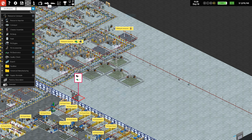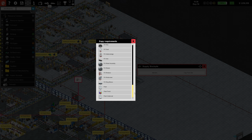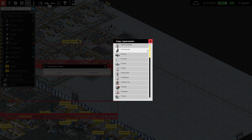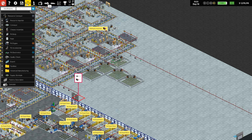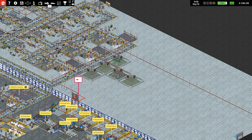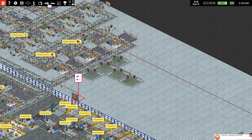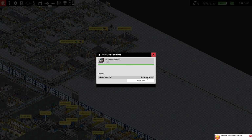Okay, resource conveyors here and here. Let's get copy from slot, fit windows. Yep, and copy from slot, fit windows. There we go. Okay, so that's a lot of windows. It's a lot of servos, but it should help ease the pain just a little bit. Should help get the traffic moving.